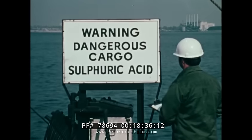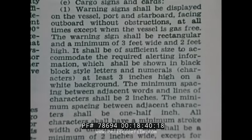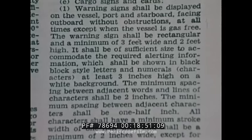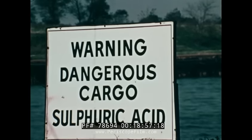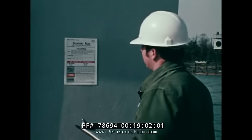Next, look around for the required warning signs and cargo information cards. These must meet the requirements set forth in Title 46 CFR, Part 151.452E. The warning signs must be at least 2 feet by 3 feet and have black letters at least 3 inches high on a white background. They must be displayed in full view from both port and starboard.